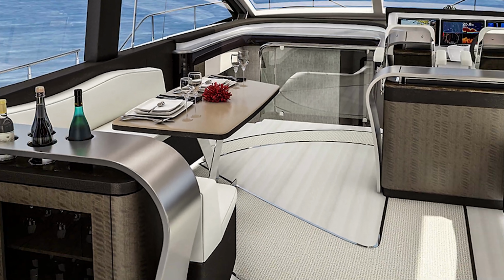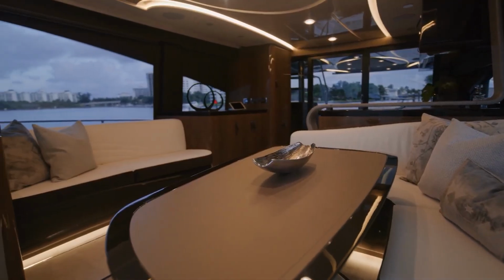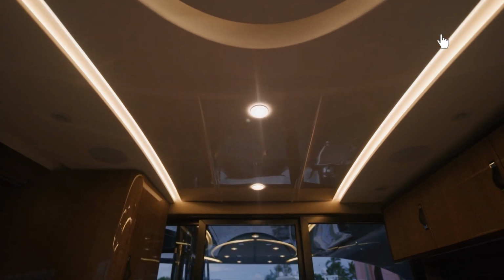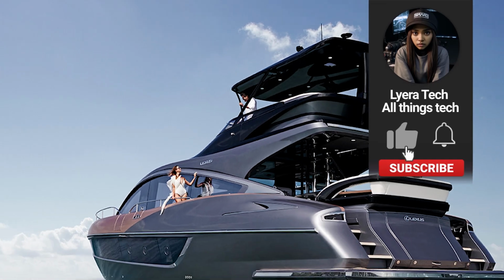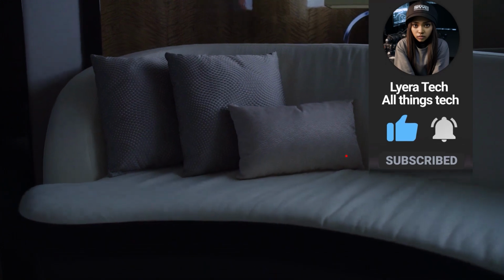performance. Lexus has successfully brought its expertise in design and engineering to the yachting world, creating a vessel that redefines what a luxury yacht can be. With its stunning looks, high-performance engines, and lavish interiors, the LY 650 offers an experience unlike any other.